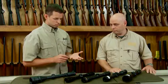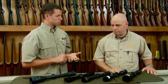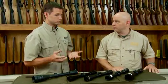Now, one thing people don't understand about purchasing a scope, especially cheaper scopes, because we see this so often, people budget, they save their money, they buy a really nice rifle, and they put the cheapest scope they can find on it. Well, first of all, you're going to have no eye relief, like I just said. Your field of view is going to be diminished at range.